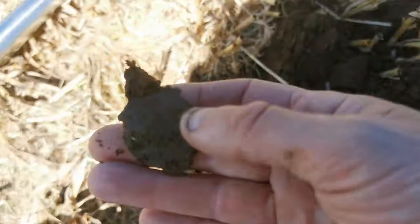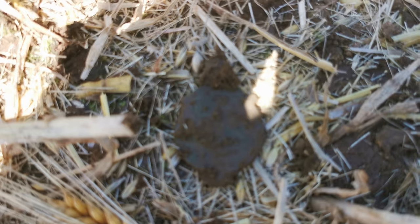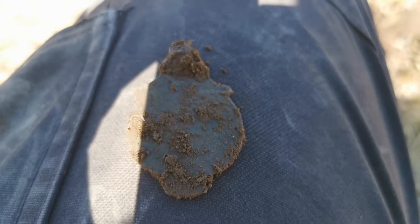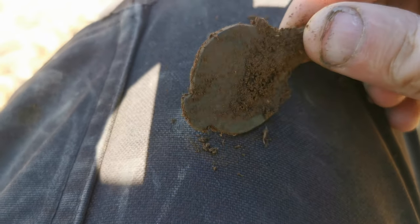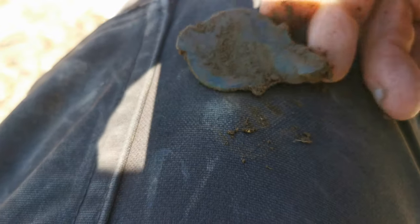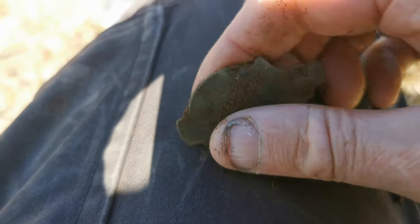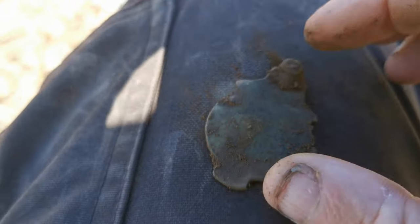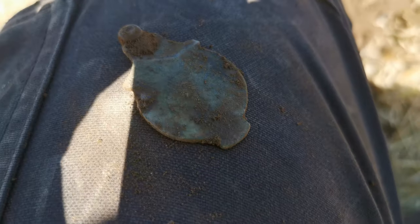Whoa. I can see that, it's nice already. Oh man. I don't know whether my phone's been really awkward. So a nice shape to it. I think that is a medieval horse harness. I think they call it a horse harness or something like that. Like a decoration bit. What's wrong with my phone there? It's not focusing.